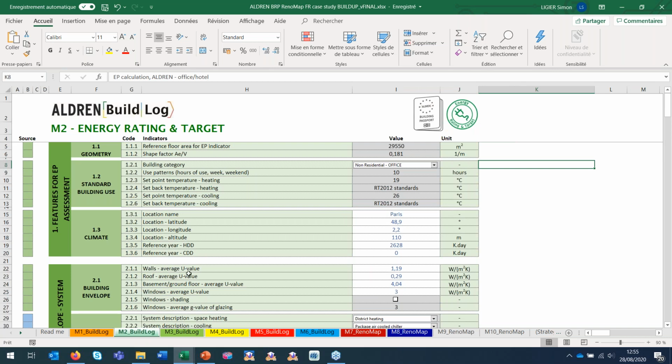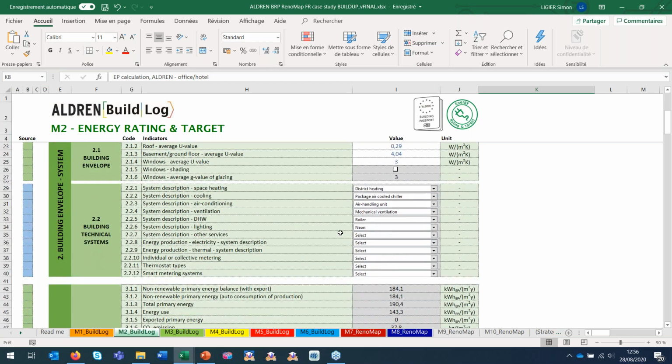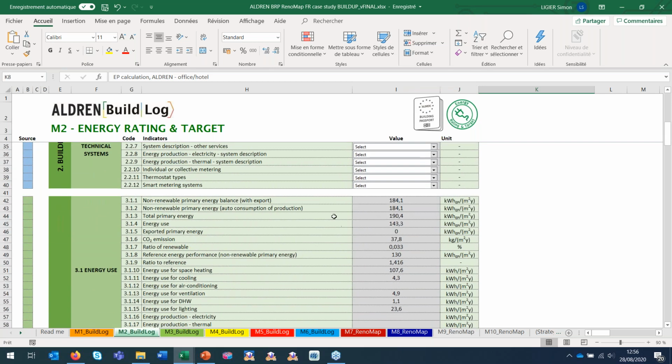The second module is related to the energy performance calculation, in order to have the energy label. So it's mostly related to task 2.2 of the ALDREN protocols. Here I also gathered some of the necessary inputs for building energy simulation tools. So it's related to the envelope components and thermal resistance, but also to the windows and so on, and the energy systems.